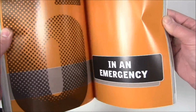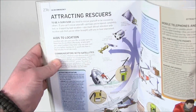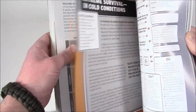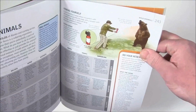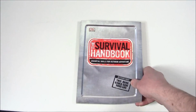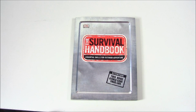And then this last section, in an emergency, talks about how do you attract rescuers, different ways to care for people who may be injured or hurt, dealing with wild animals, for example, how to use bear mace effectively if you run into a grizzly bear. Now, obviously this is not just wilderness survival. It kind of talks about outdoors overall, but I like it because it gives a very good rundown of many pieces of the puzzle when it comes to wilderness survival, being in the outdoors.